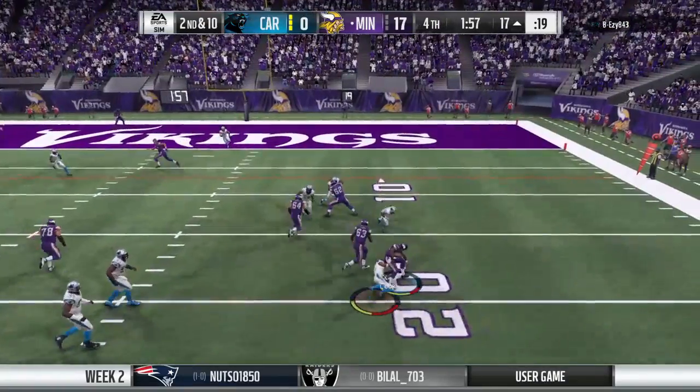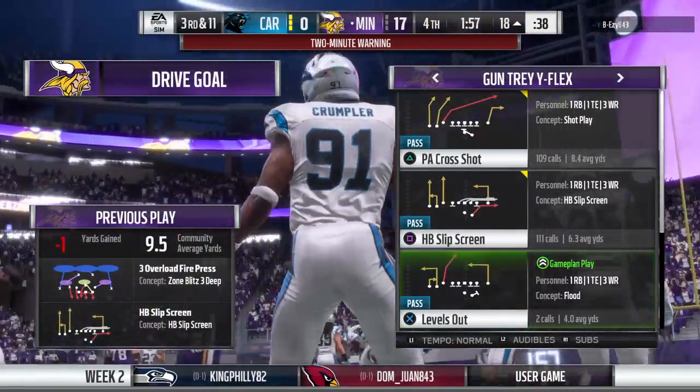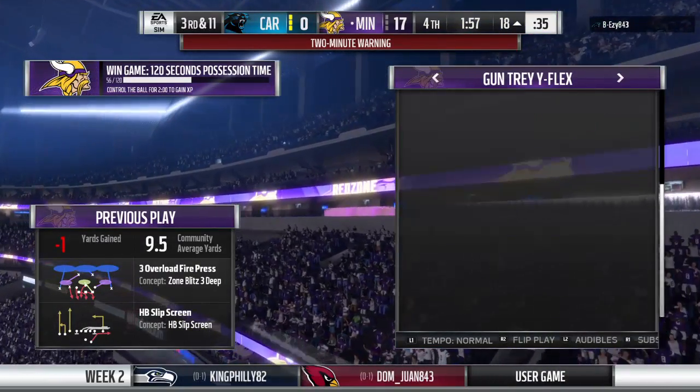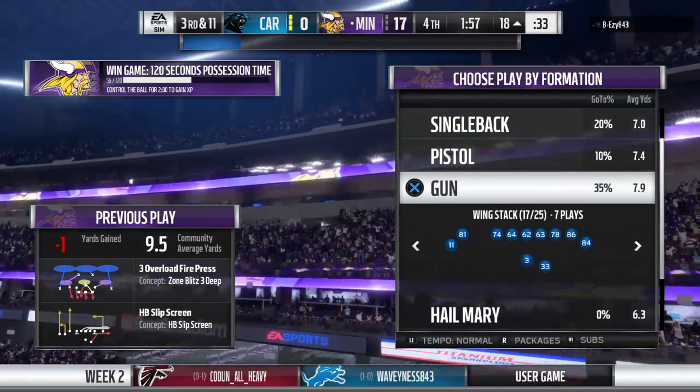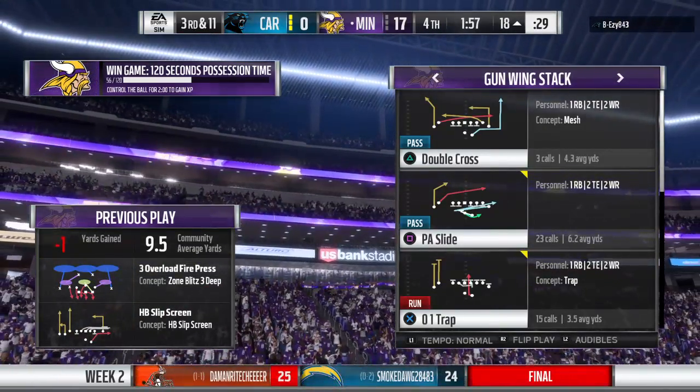Back to throw now on 2nd and 10. They'll try and set up the screen. It's complete. And they're going to lose some on this play. Being knocked back to the 18. Time for a break. We'll come back to wrap this one up after this.